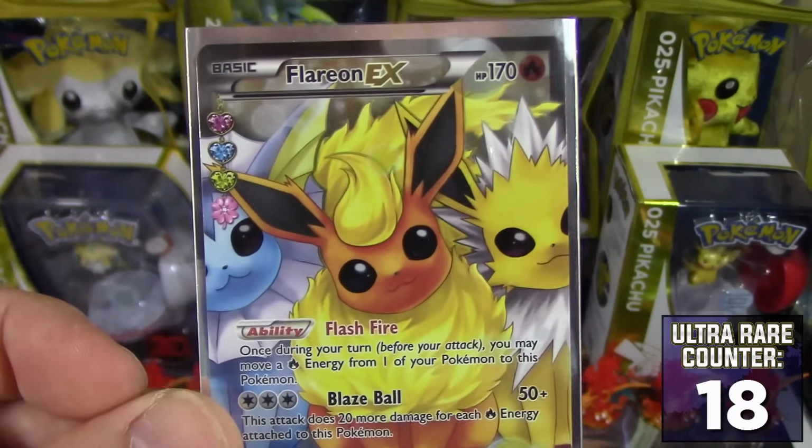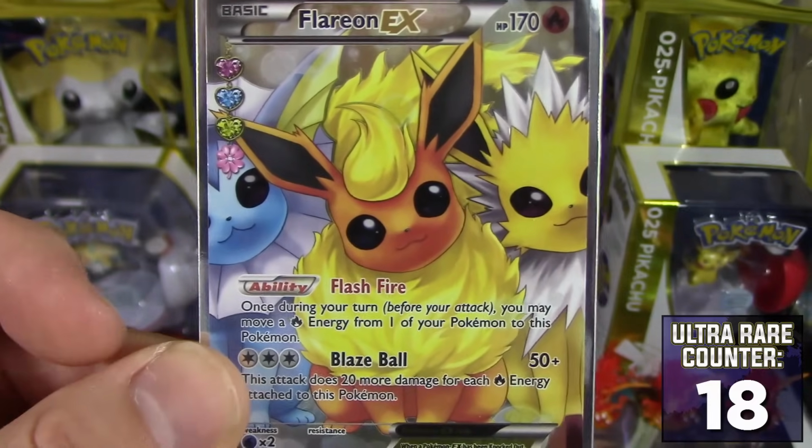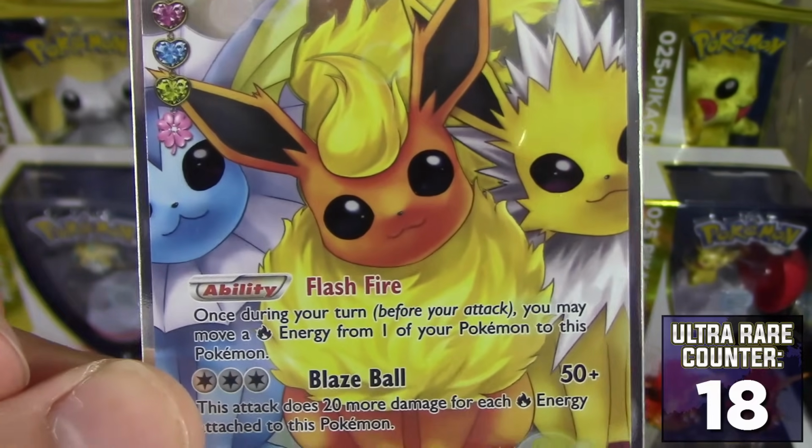What a beautiful card. It's so cute. Not as cute as me, but cute. It's cute. Look at it. Look at it. I'm cuter.